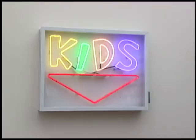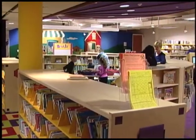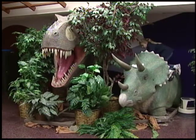Half of the circulation in the Farmington branch is from young children out of our children's department, whereas probably 65% of the circulation of the main library is out of the adult department. Now, you did something very nice in the children's department for this opening. I wonder if we can get a picture of those dinosaurs you brought in. Well, that's a temporary exhibit, and I would love to show you our dinosaurs.